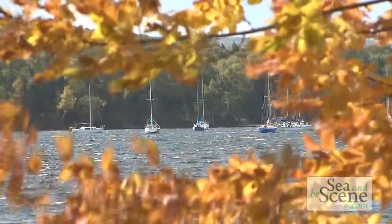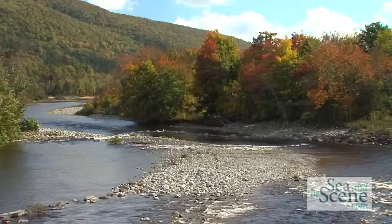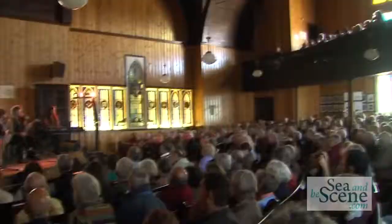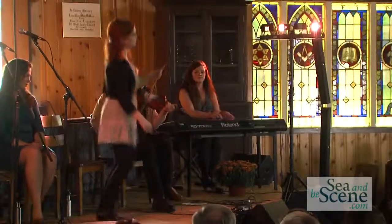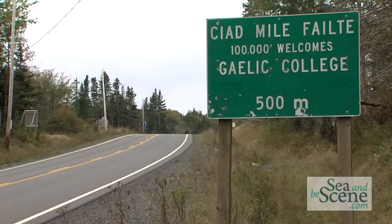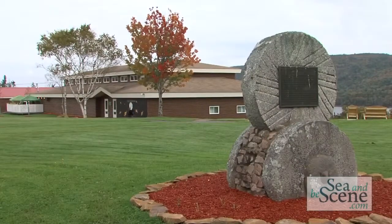For now, though, we'll cross the causeway to Cape Breton for a lesson we learned during their annual and awesome Celtic Colours International Festival. In addition to world-class concerts, community events, and marvelous meals across the island, there are some wonderful workshops with expert players. Ours took place at the renowned Gaelic College, where we honed our harp-playing skills with instructor Jenny Tingley.